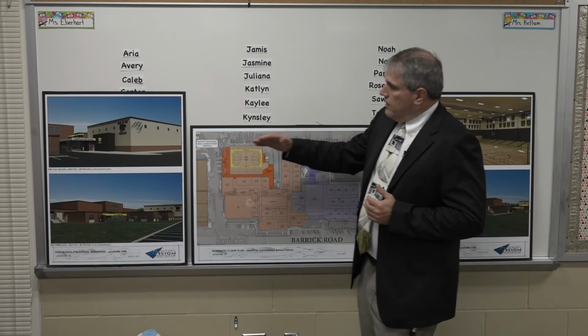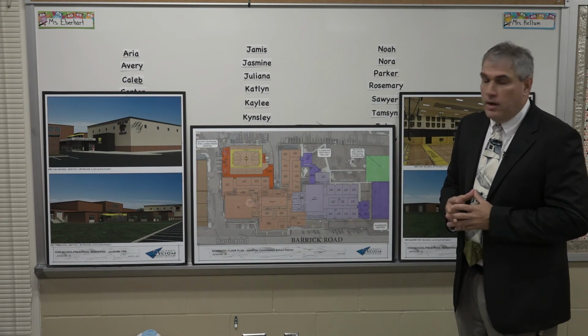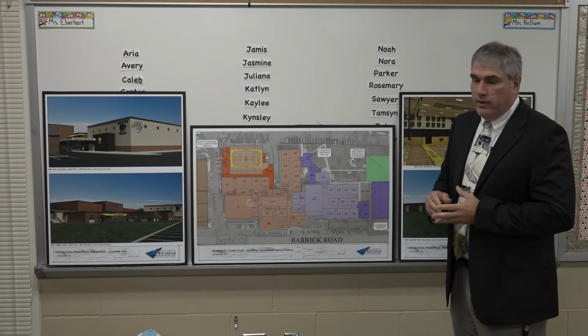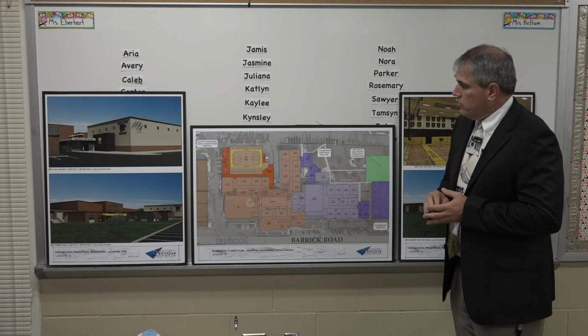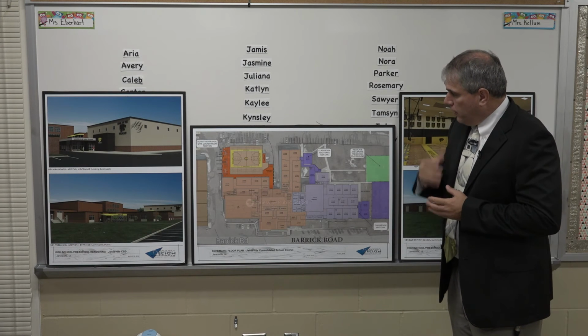The other criteria, and you can kind of see it in the massing and the rendering, is the ability to raise the building now for volleyball. That gives you the height that you need in order to have competition volleyball in there. So the new gym meets all the standards for the Iowa Athletic Associations for volleyball, basketball, and any other sports that will go on in there.